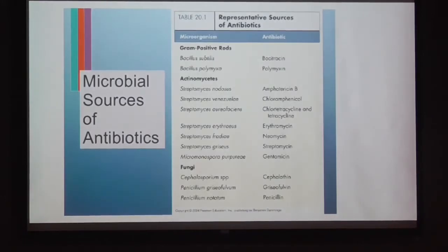And you can see in this table, again, I'm not going to go through every one, but just some examples that you might be familiar with, like neomycin and streptomycin are both antibiotics that are released by these strains of bacteria. And then there are other microbes, too, that release these antibiotics, like the mold Penicillium, which releases penicillin, and that's going to be something that we revisit a little bit.